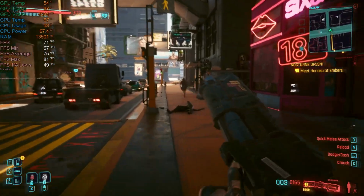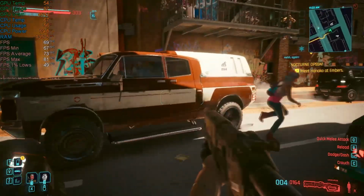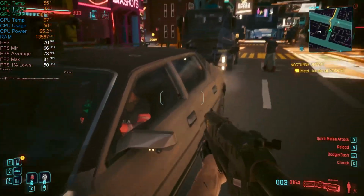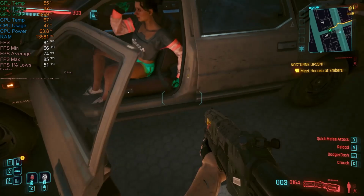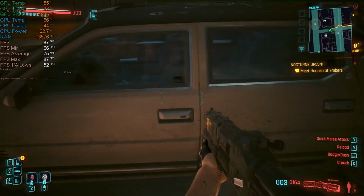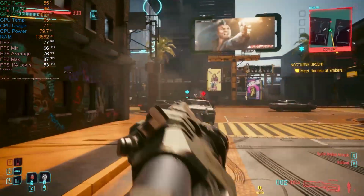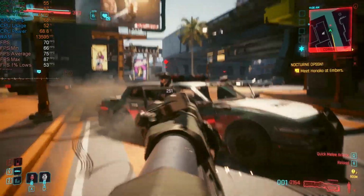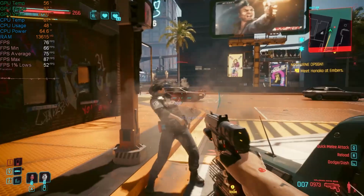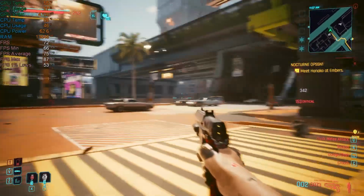Alright, so here I am being a cyber psycho because that's how I like to test this game. Alright, GPU temps at 54. This GPU runs nice and cool. GPU usage, pretty much 100%. And GPU VRAM using 4.5 gigs out of 6. CPU temps are well under control, 70 degrees or 68. CPU usage is about 50% in Cyberpunk. And yeah, it's using a nice amount of RAM.